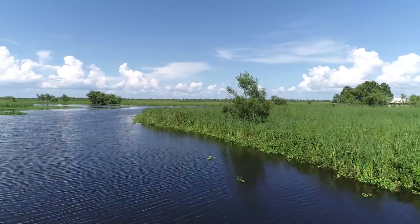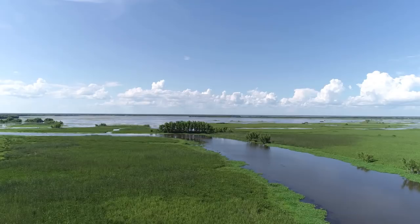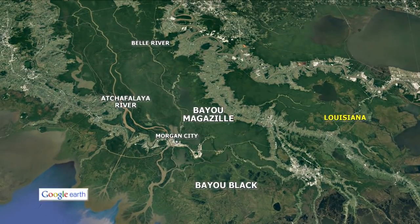There are hundreds and hundreds and thousands of square miles of water to fish here. Let me kind of get you the general lay of the land. The Atchafalaya River kind of bisects right through the middle of this entire basin of water. You've got Magzell Bayou, the Bell River. On the other side of the levee and on the other side of the intercoastal waterway, you've got Bayou Black, which is just a whole network of ditches, drains, small lakes, ponds, just a big wide open marsh.